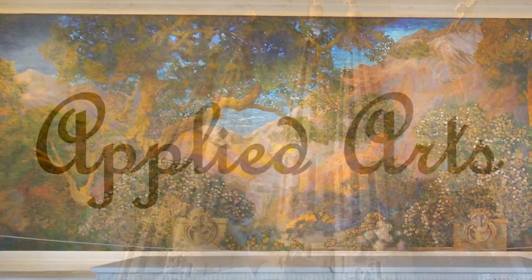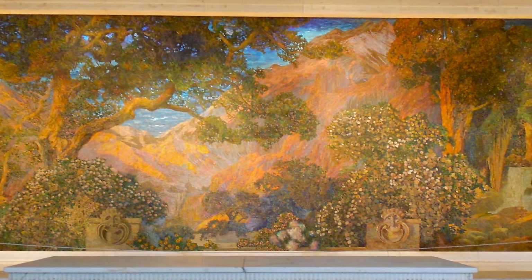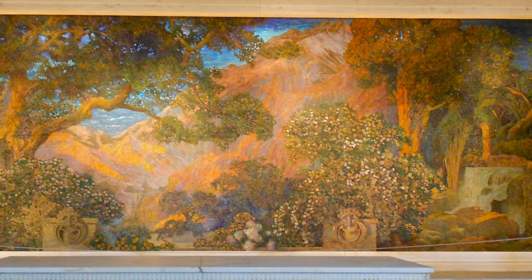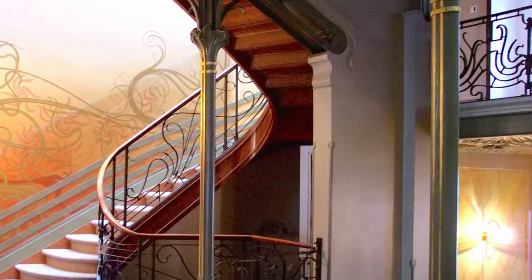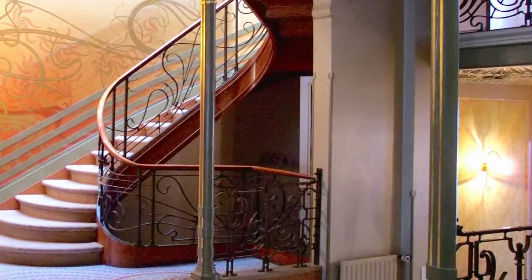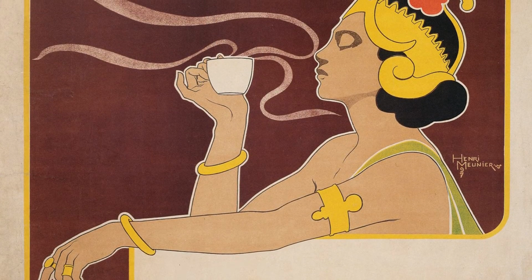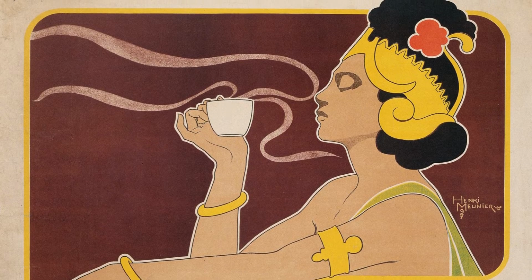Art Nouveau was very much inspired by nature with its curved shapes. A specific example of the types of shapes that inspired these artists was the so-called whiplash line, an asymmetric S-shape, like we see here in the staircase by Victor Horta, but also in the pattern of the steam from the cup of tea in this lithograph by Henri Meunier.